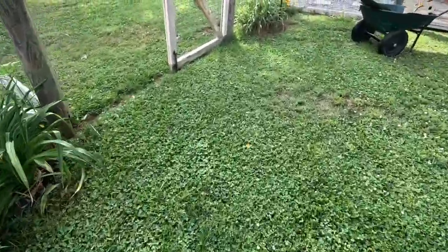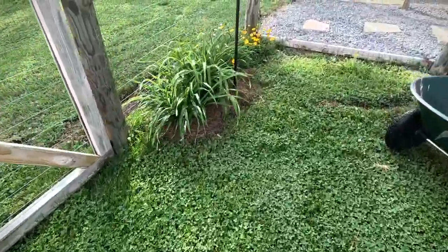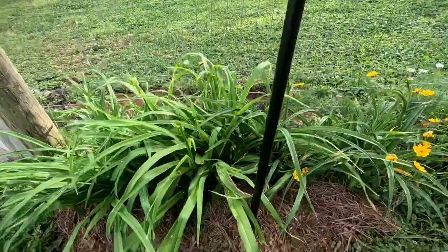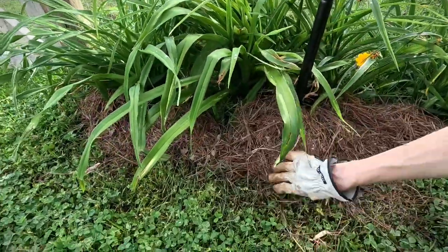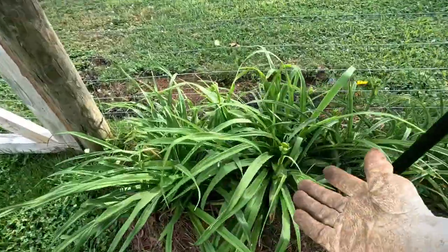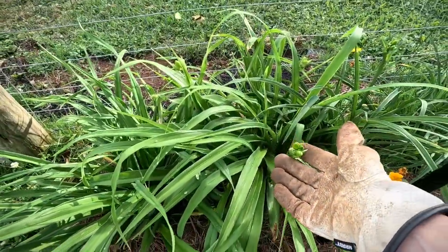And I had a few pine needles left over, so I put them at the base of my lilies and my little bird feeder that I've got up here. I think that looks good too. I'll fill in some more. I'll go get me a couple more loads, but it's looking good. Daylilies are fixing to bloom. They're gonna be beautiful.